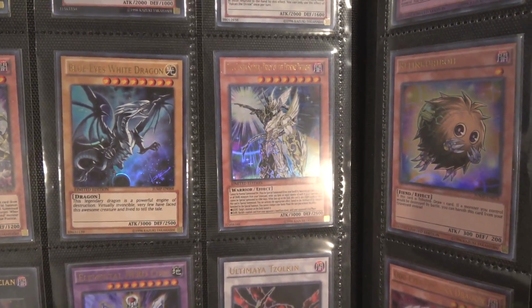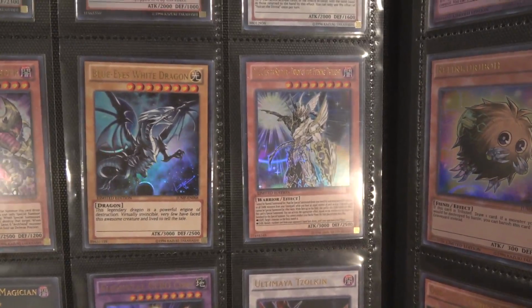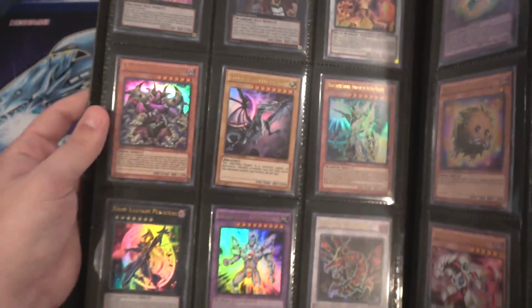Unfortunately, not the case, or maybe fortunately. Not really sure. But either way, it didn't really live up to the hype that everyone was hoping it would. Still an amazing card, though. One of my favorite artworks in the game.